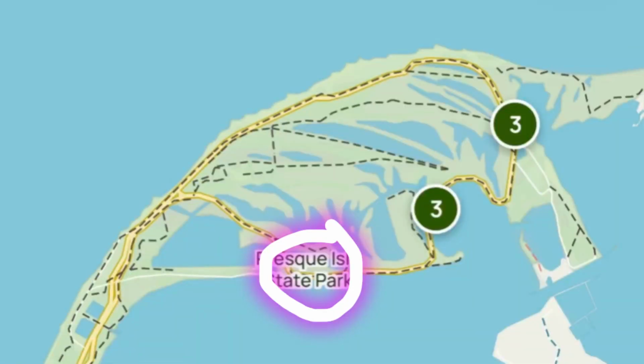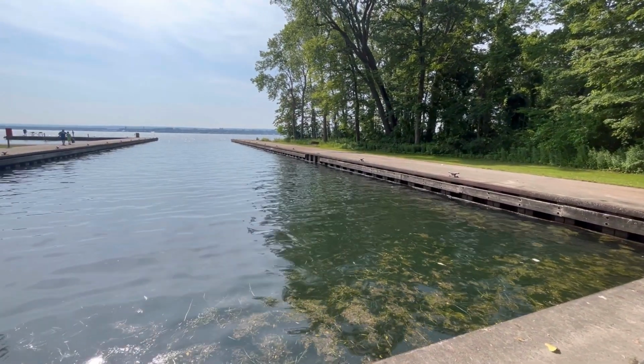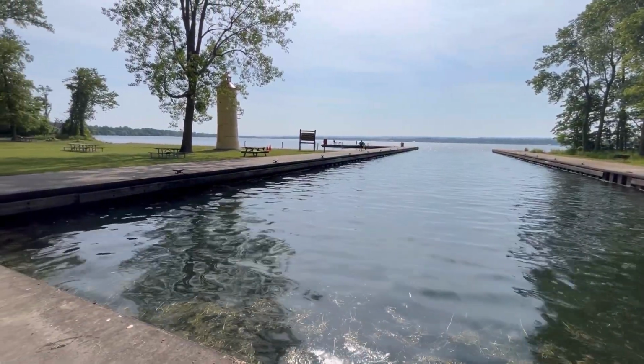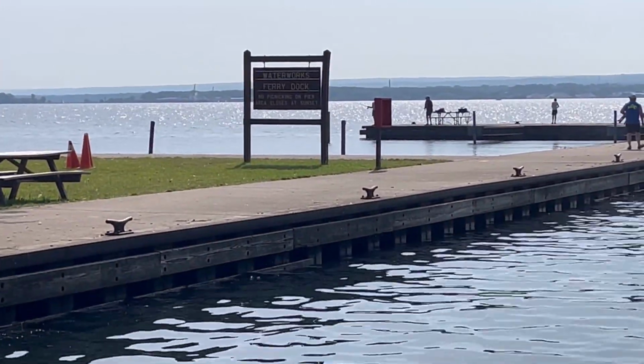Coming out of the woods puts us somewhere in this circled area, and that's where we see our first lighthouse. I think it's more of a structure than a lighthouse, but it also has this beautiful dock area. So this is almost like a model lighthouse. I don't think it's a real one necessarily.